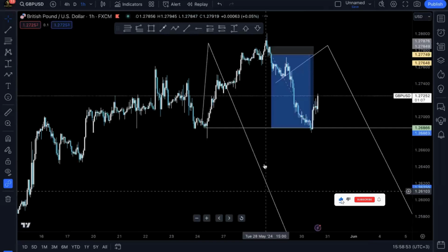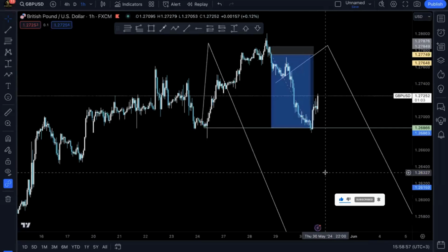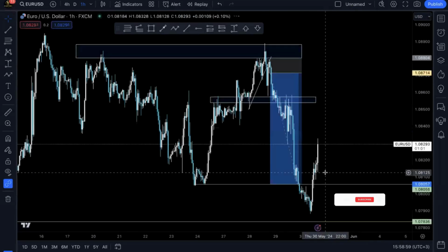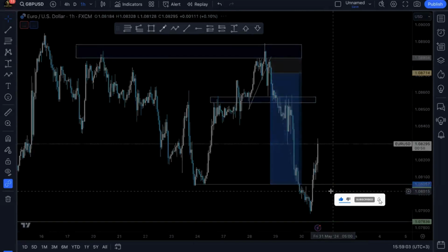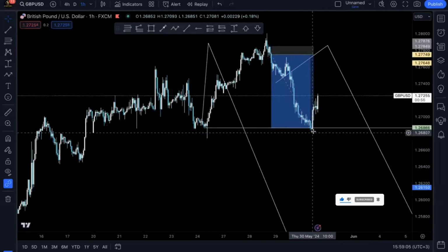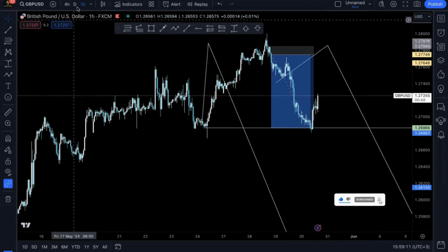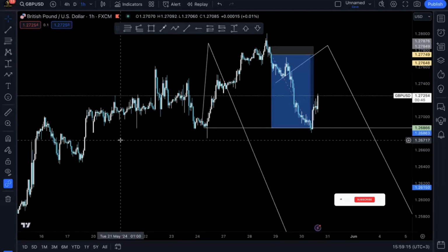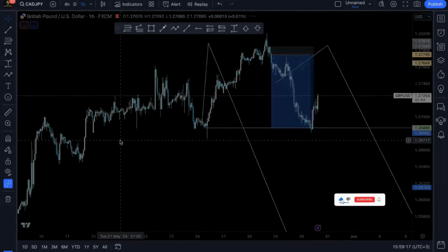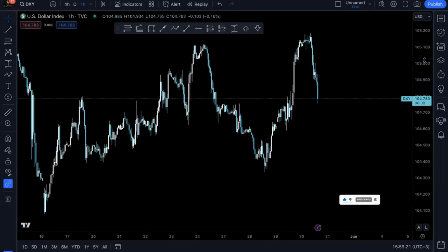And on GU, prices also did go all the way until take profit before starting to reverse. So you can actually even see our pinpoint take profits where prices actually just reversed after hitting the take profits. So we actually know where prices are going, or most of the times where prices are most likely heading to.